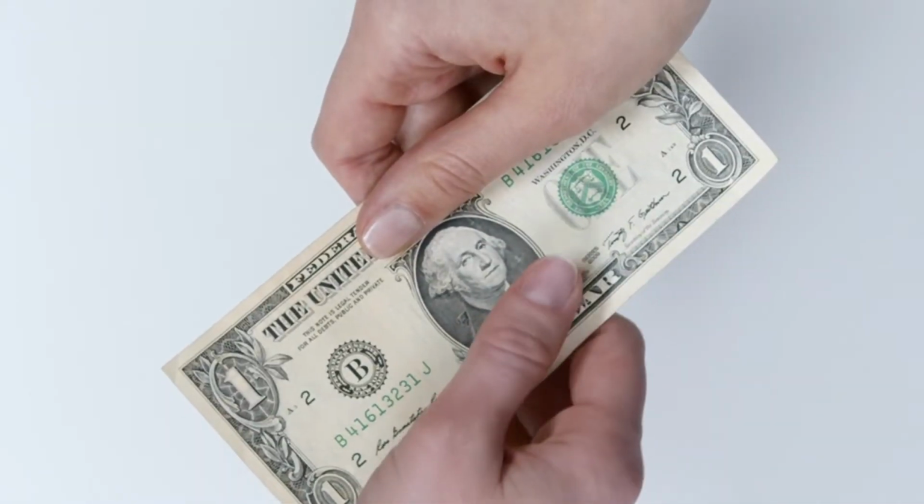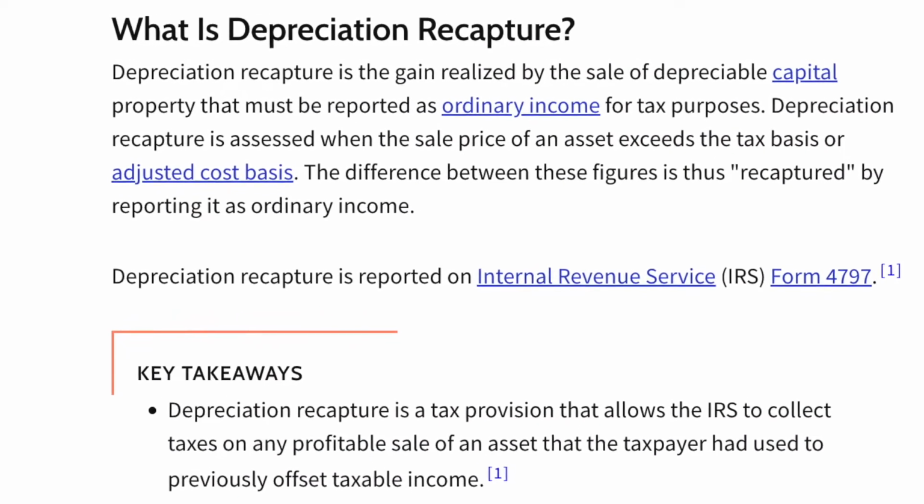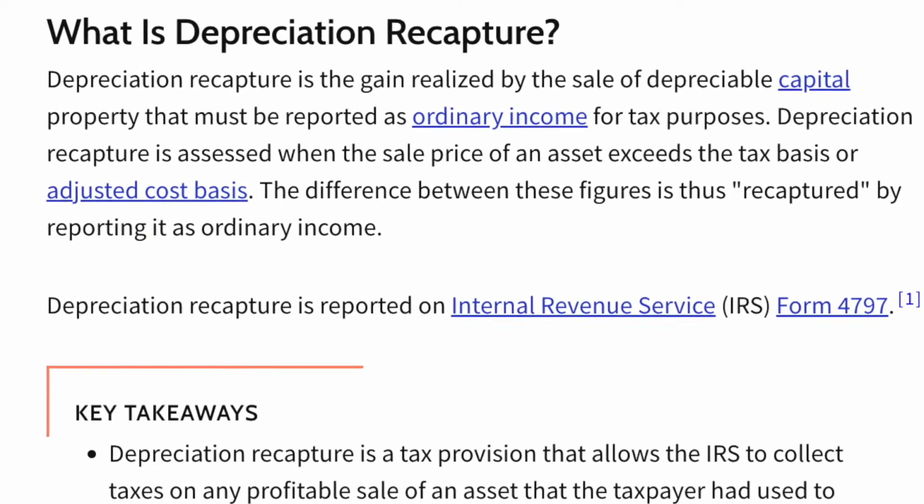They're going to want their money back, and they're going to require you to pay the standard income tax rate on the depreciation that you've claimed. This is known as depreciation recapture. But let not your hearts be troubled. The financial Big G has a few more arrows in the quiver to fight back with still.